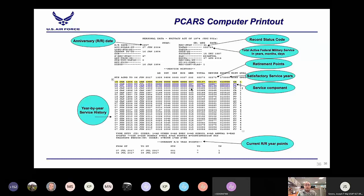So just below that is the Satisfactory Service highlights. This highlights the number of years of satisfactory service a member has completed throughout their entire military career. The service component codes right below will be discussed on the next slide, so I won't get too much into that one quite yet.